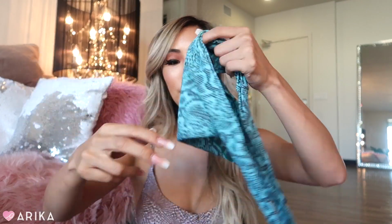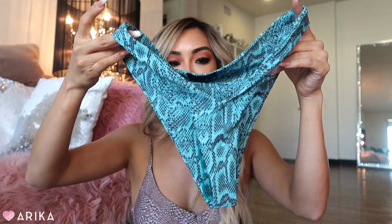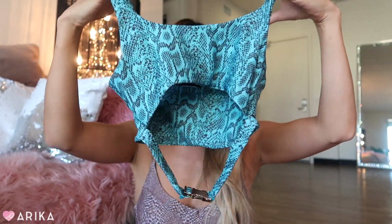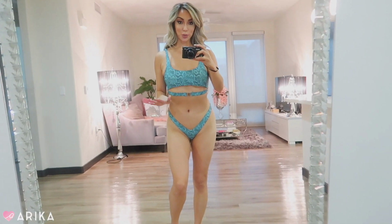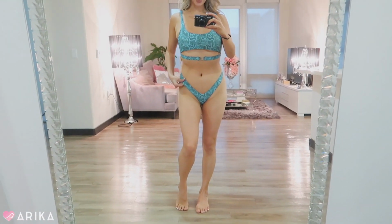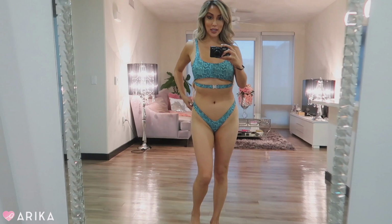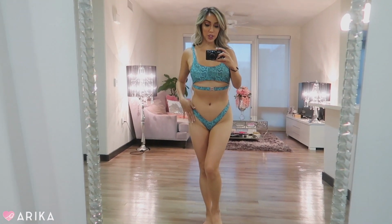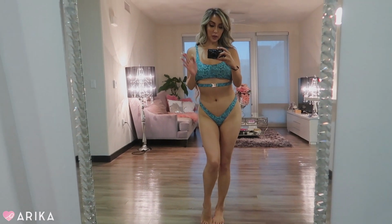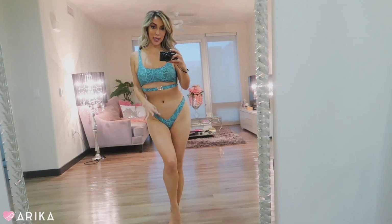This one is a teal one. I love the sides, how they just go up and they're high cut. You guys know I love that look, and I love the top as well. It has a little belted look, and I love the color. This teal bikini is super cute. I love it. It has this really cute shape to the bottom. I know it's tiny, but it has a really cute shape to create this curvy, feminine look, and I love it.